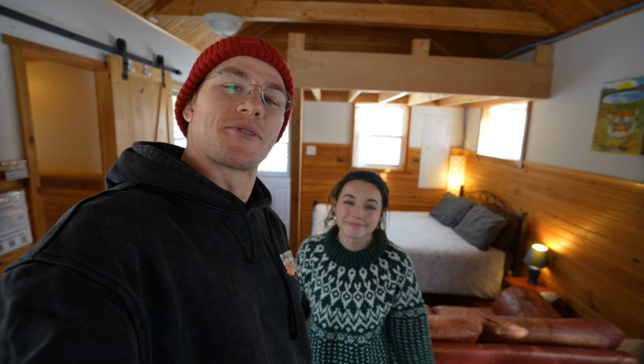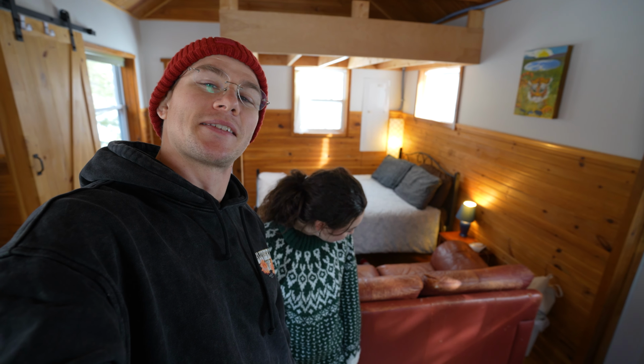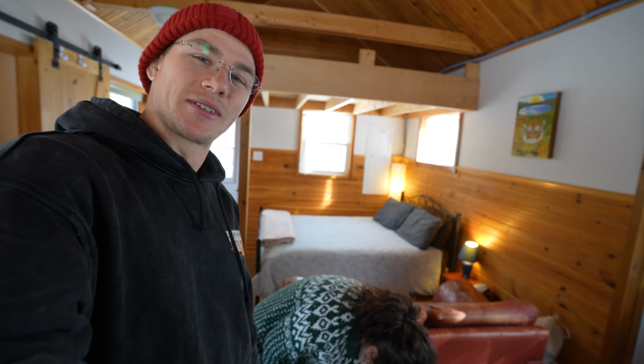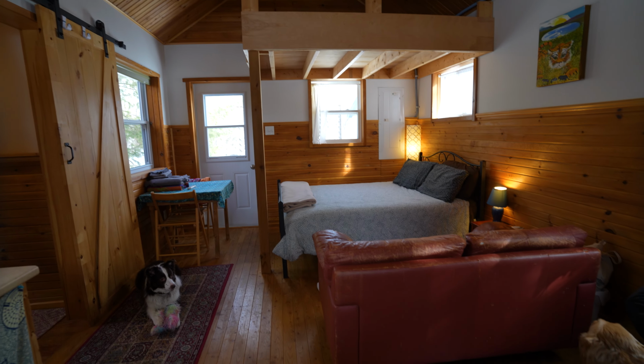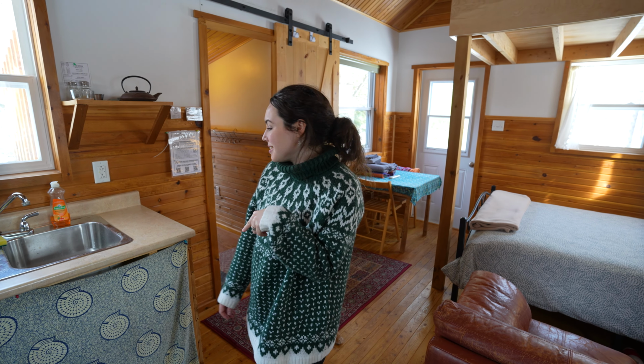Hello from Cabot Shores Wilderness Resort. Checked in here late last night, which is after our final run at the ski hill, and got the dogs here, it's dog friendly. Give you a little tour. We're in the tiny house. This is one big room, full kitchen here. They even have a burner and a fridge and a microwave and dishes and everything.